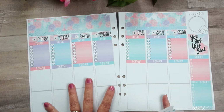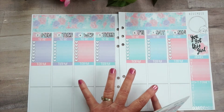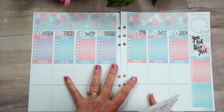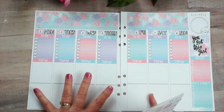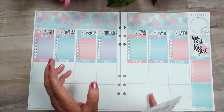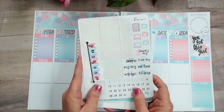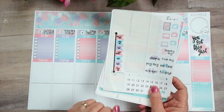And for this, we can't buy any kit or anything for it. It has to be shop our stash. Now, I am going to use washi if I need to use washi. I'm not bringing any outside icons into it, even if I already have them. I'm just going to use what icons are in the kit, and that is it.